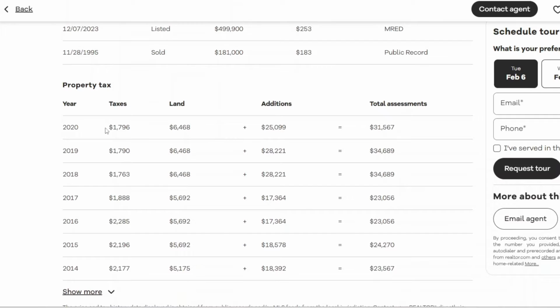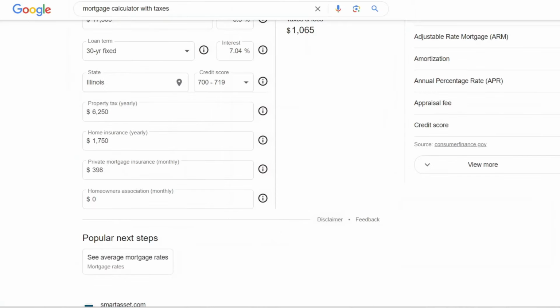Looks like the last taxes recorded in 2020 were $1,700, and that's actually pretty cheap. So for this property, we'll just put $1,800. We'll round it up. That's a lot cheaper than this $6,200. So we'll put $1,800 a year.